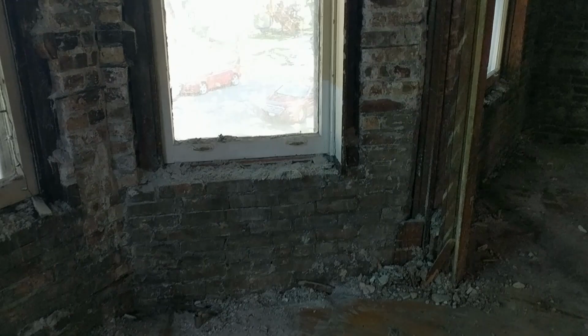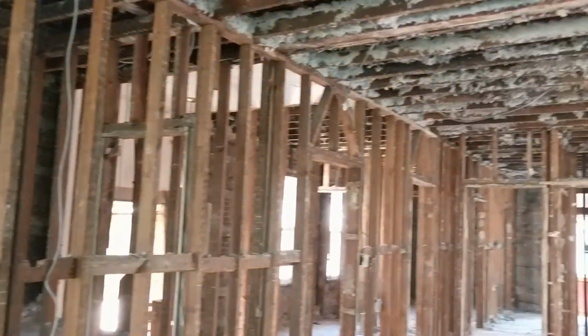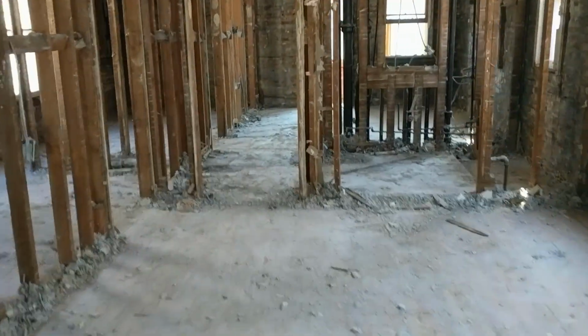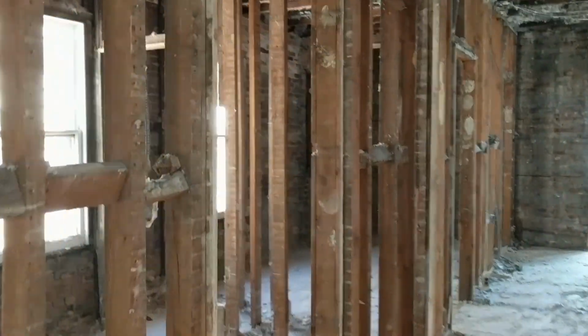This is 4115 St. Louis. Rehab project underway. Complete gutting of a brick Chicago two-flat. Brick two-flat.